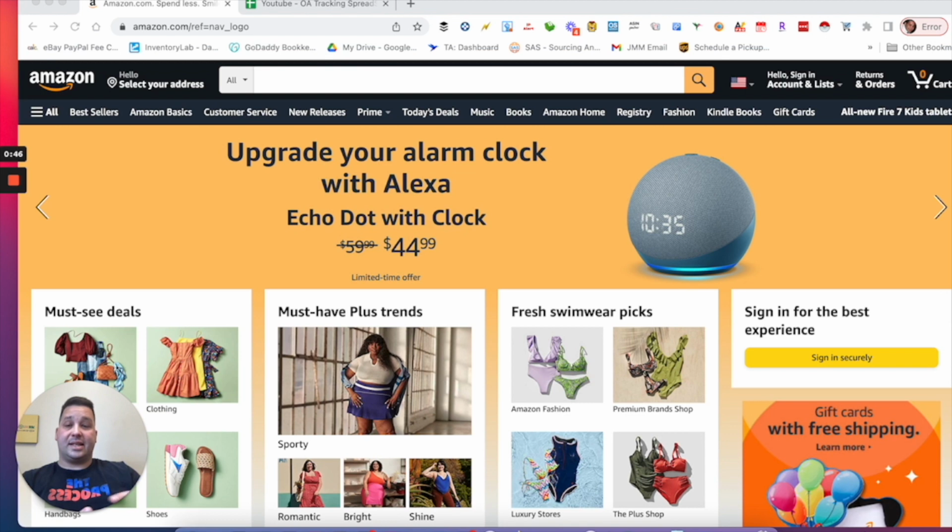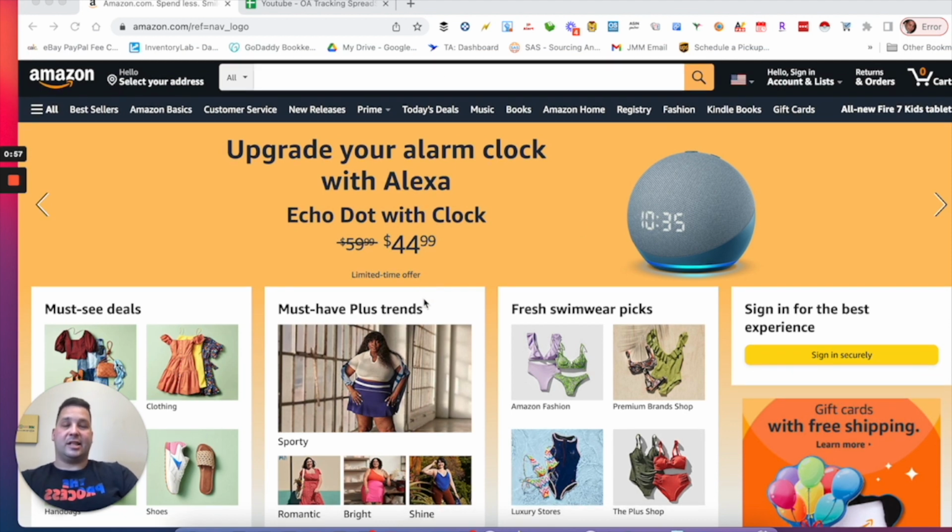We're also going to be using Keepa, which is extremely important, one of the best tools for Amazon. That I think is like 19 bucks a month, but that's basically going to show us exactly how much the product is selling, the ups and the downs. You'll see all that in a second.